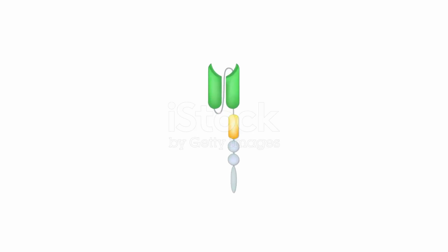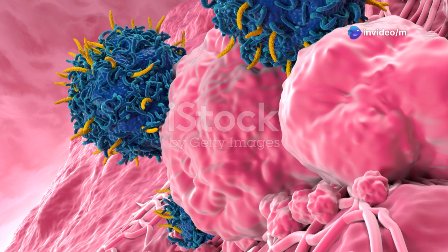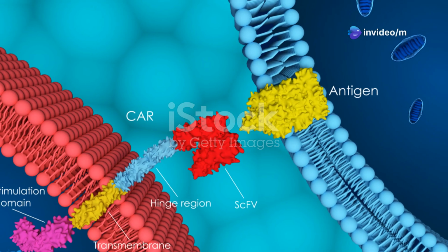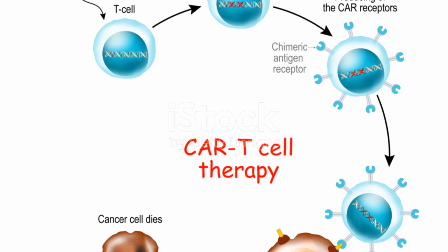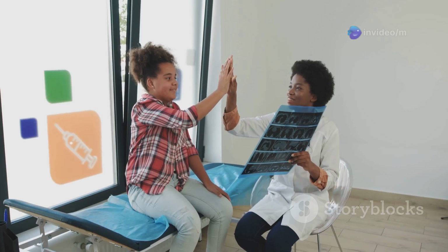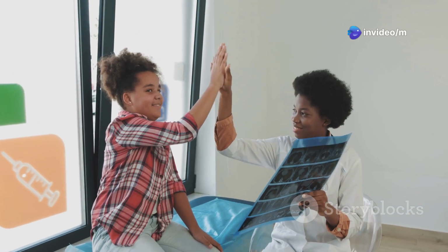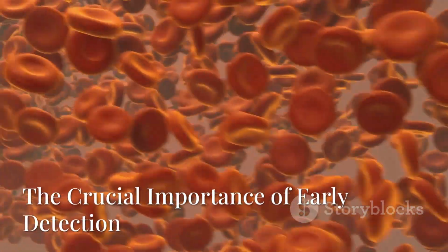CAR T-cell therapy, a type of immunotherapy that involves genetically modifying a patient's own immune cells to target and destroy cancer cells, has shown remarkable success in treating certain types of leukemia, particularly in children and young adults. This groundbreaking therapy offers new hope for individuals with relapsed or refractory leukemia who have exhausted other treatment options.